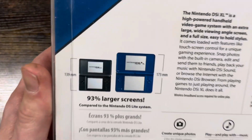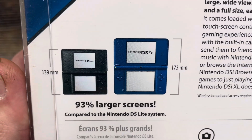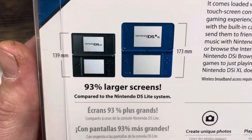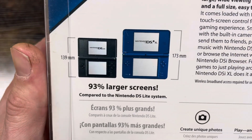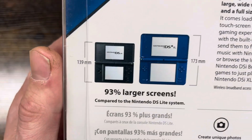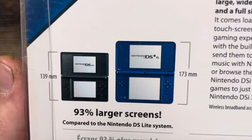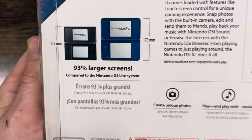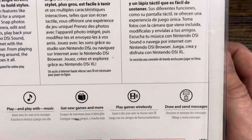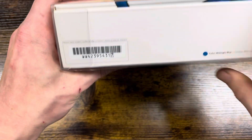And this is a numbers matching box, and there's actually a comparison on the back here to the DS Lite, and it is much bigger, 93% bigger on the screens. And the screens on this are either about the same brightness as the DS Lite or maybe even a little better. So the screens are not only bigger, but they're brighter. So that obviously makes it a better experience if you're playing regular DS games.